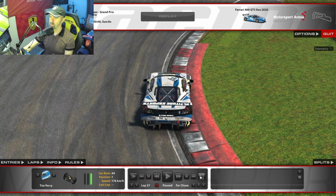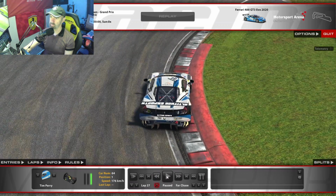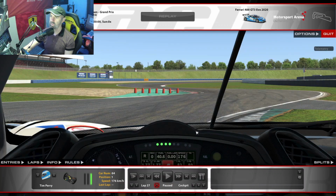It's quite an aggressive curb, okay? So, you know, that's fine. You can't really take any more than that at all, okay? Now, here's a really tricky one, okay?